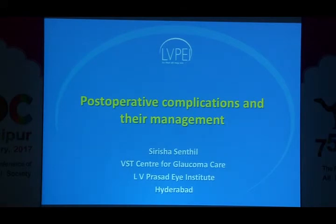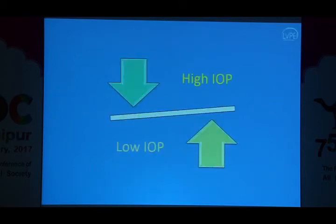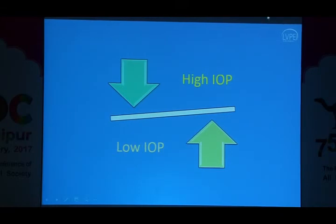So after doing a good combined surgery, we always want a perfect balance of intraocular pressure. We don't want it too low, we don't want it too high, and I don't think it's very easy to achieve. So we create a leaky wound, and we create a hole, and we don't want it to close. I think that's the most unconventional thing that we can do for anything in the human body. So you want a hole, and then you don't want it to close, which doesn't happen.